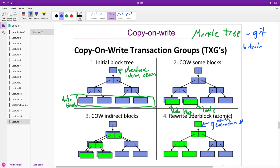Yes. There are multiple places that refer to the same virtual address. They would all have to be updated. But the nice thing about this approach to transactions is you might have a lot of different places that need to be updated, but there's a single commit. And that commit is when you've actually written an uber block successfully. So you can make all the changes you want to any blocks because you're not really changing them. You're just making duplicates. And you don't have to worry about how much change you make. Okay. Questions?